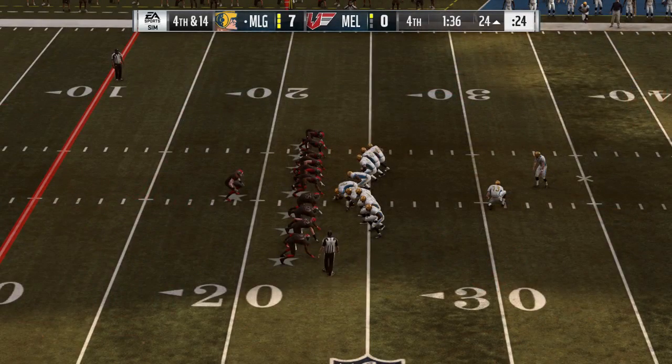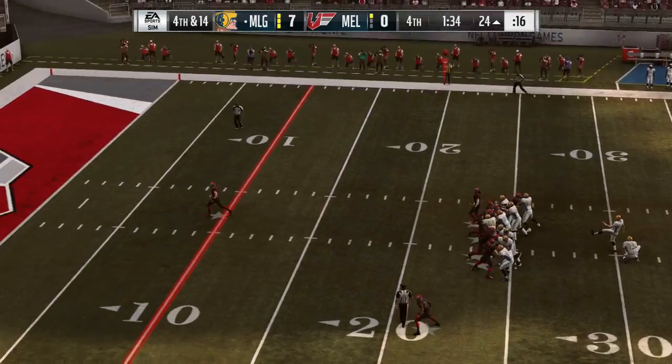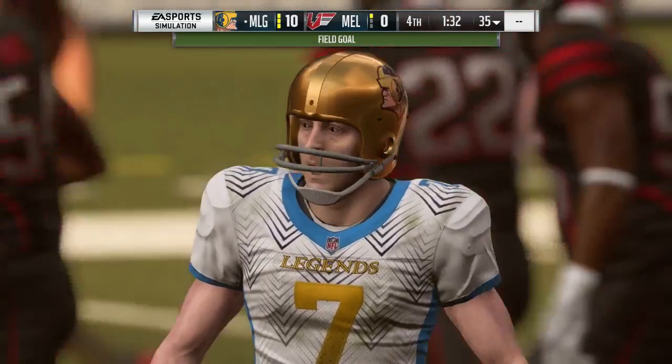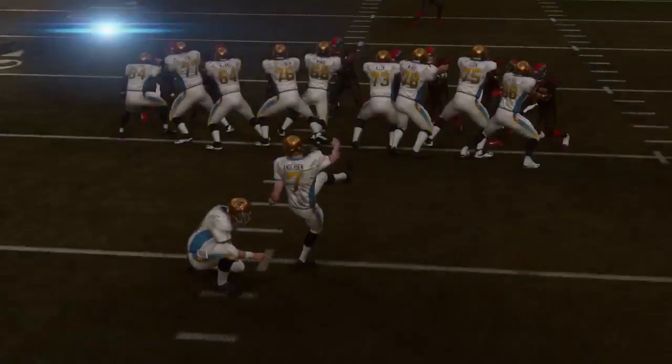So on fourth down, out trots the kicker in a big spot here. This to make it a two-score game. The career leader in field goals made knocks that one through. And the lead moves to 10-0. A big one there. That gives him a little cushion and makes it a two-score game.